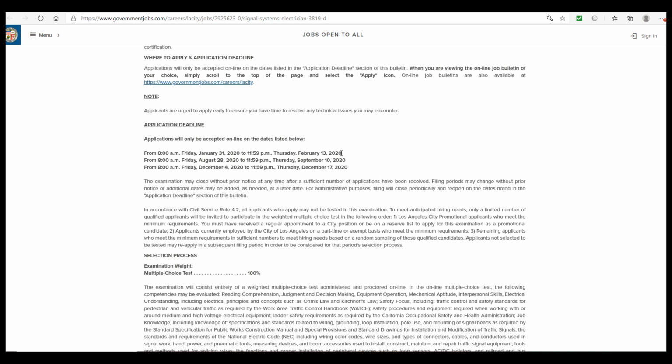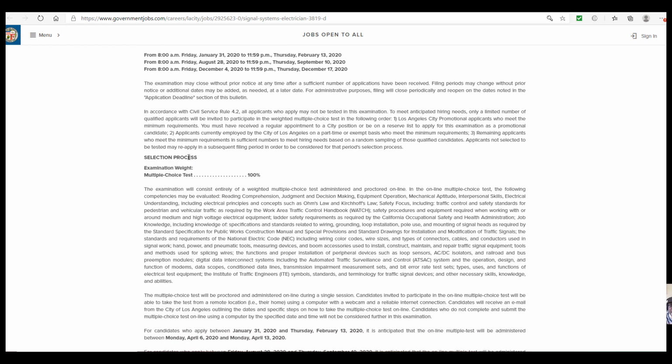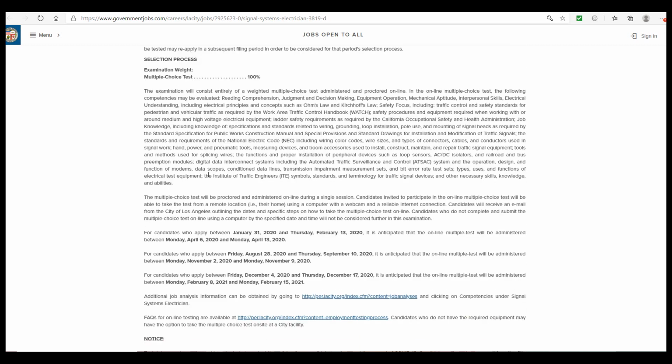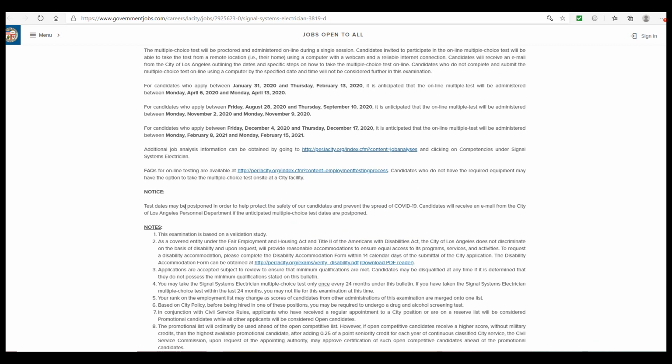Wait a minute, what? Applications will only be up online for these two days. Oh, okay. So now we're using the December dates, December 4th, 2020 through December 17th, 2020. It tells you about the selection process, multiple choice test, 100% of candidates, and different information and stuff that you can get.